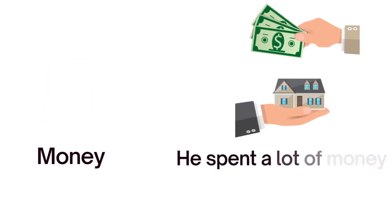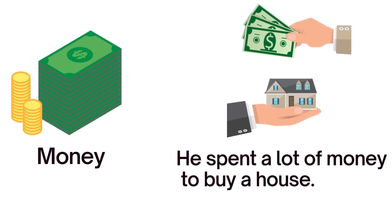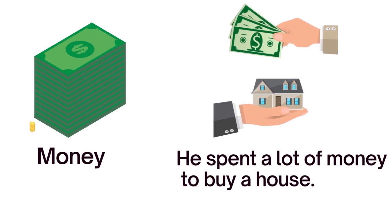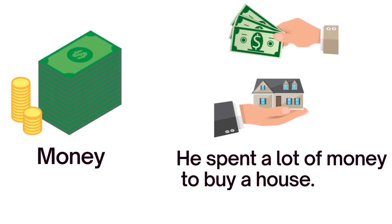Money. He spent a lot of money to buy a house.